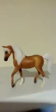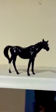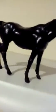Okay. This is Kissed by an Angel, aka Angel, and she is an Arabian. This is Whispering White, aka Tabitha, and she's an Arabian mare. She's very cute. I got her in a trade, along with my Arabian mare, and her. And I got one more in a trade. Where is she? This is Woman in Black, aka Lady, and she's a thoroughbred mare. I got three in a trade, and that's her.